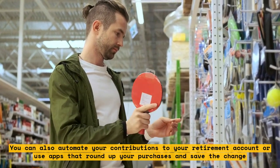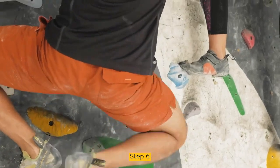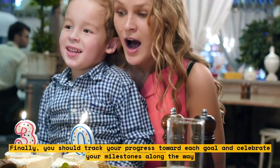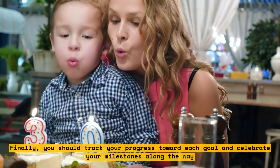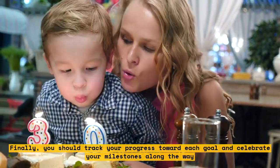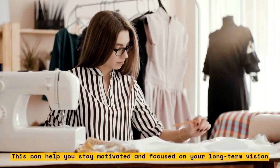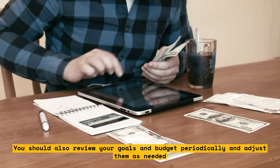Track your progress and adjust as needed. Finally, you should track your progress toward each goal and celebrate your milestones along the way. This can help you stay motivated and focused on your long-term vision. You should also review your goals and budget periodically and adjust them as needed.